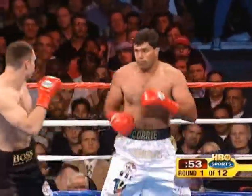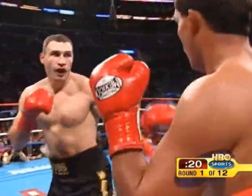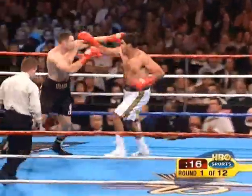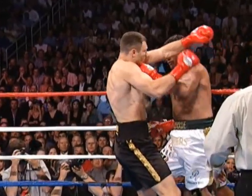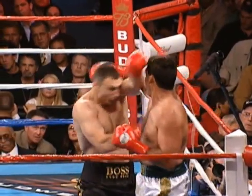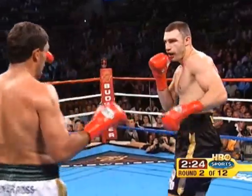There's a big left hand from Sanders. Was the case last year for an younger brother. Hard left hand, staggers Vitali. Has to follow up. 10 seconds to go in the round. From another angle, same punch. Really trying to bait Klitschko in and by Vitali Klitschko.